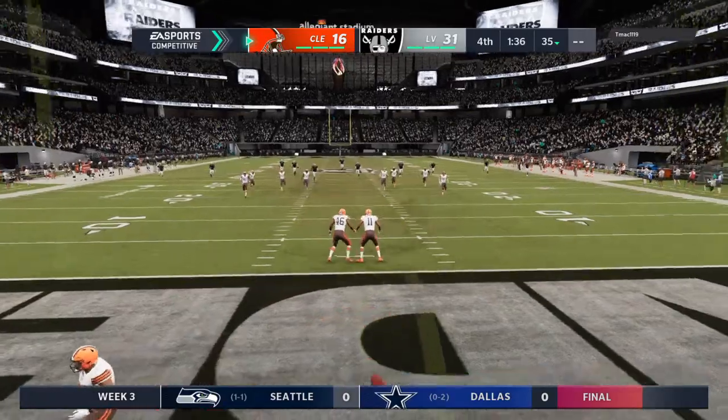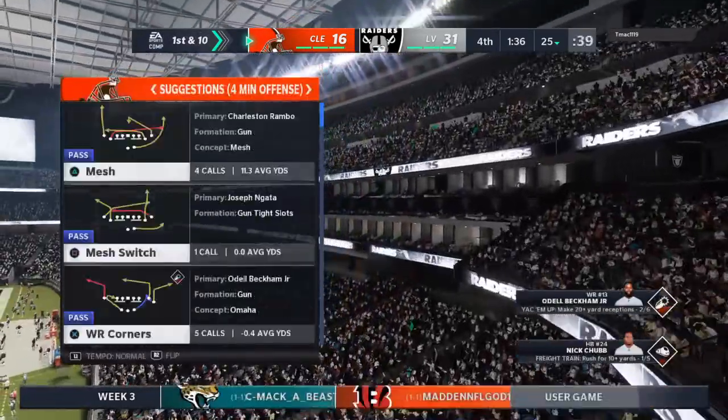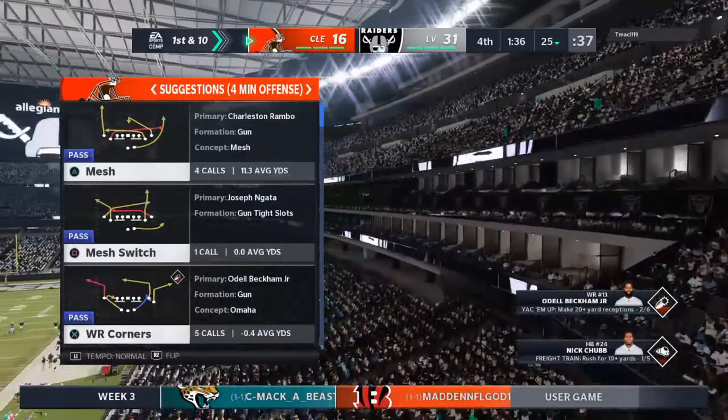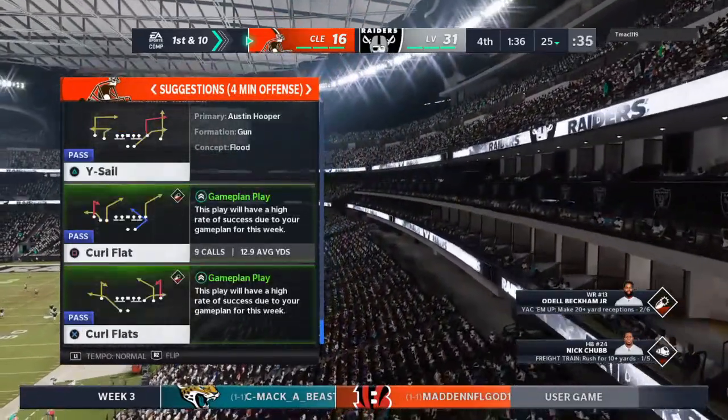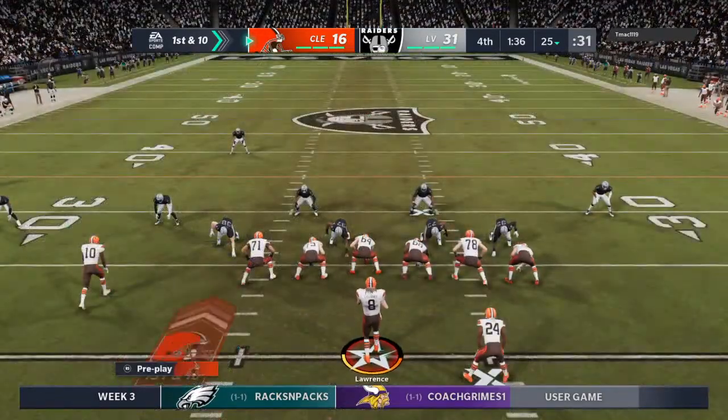And now the kick is away. And that one will bounce out of the back of the end zone, so we will start here at the 25. The Browns drive about to get started.